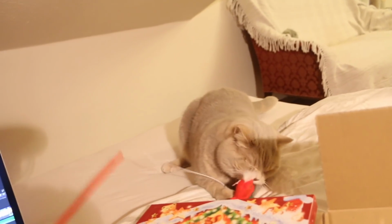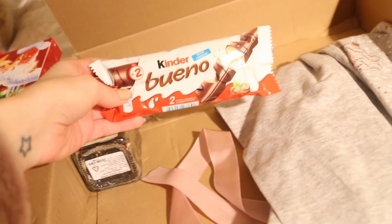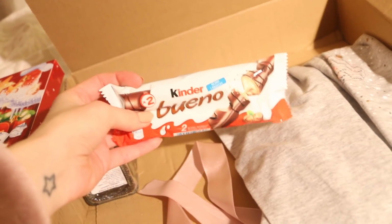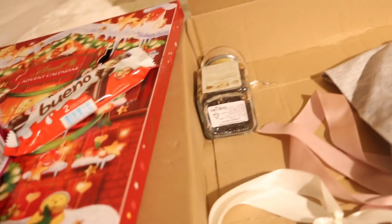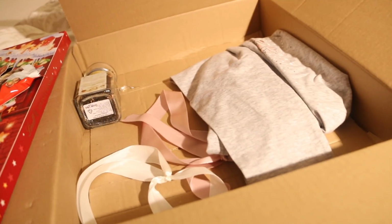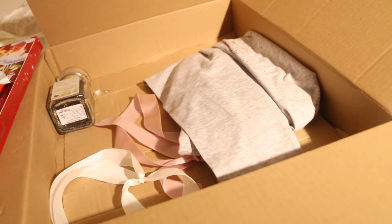So thank you, Monika. Louis is loving his toy. And then she sent me two Kinder Bueno chocolates, because she knows these are my favorite. She sent me them last year as well, and I already ate one pack, so yeah. And she also sent me these amazing Lithuanian cereal bars, which again, I also ate because they were so good. One with bananas, another one with blueberries, and they're amazing.